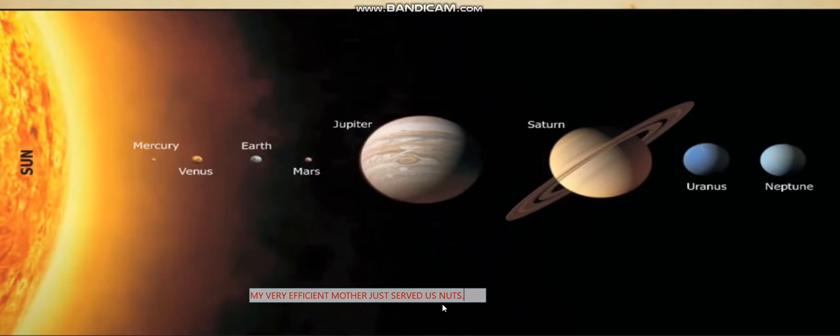Okay. Now, we'll learn about the Earth, our own planet. The Earth is the third nearest planet to the Sun. In size, it is the fifth largest planet. Look, Earth is third nearest. After Mercury and Venus, it comes Earth. And it is the fifth largest planet.